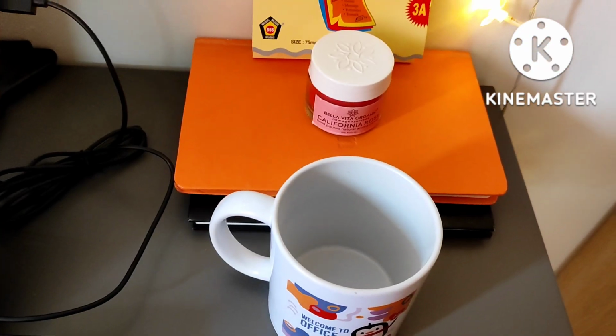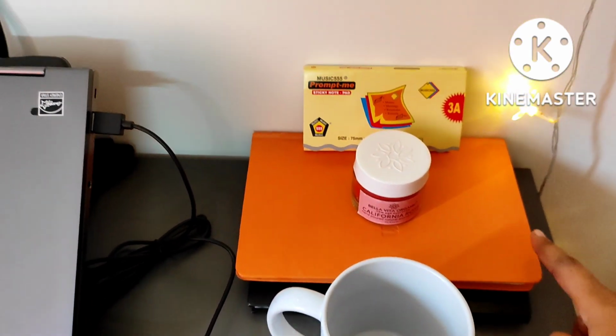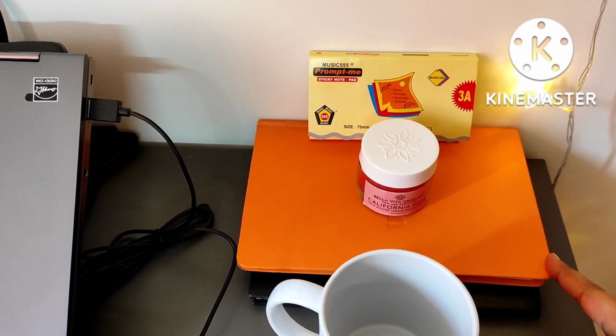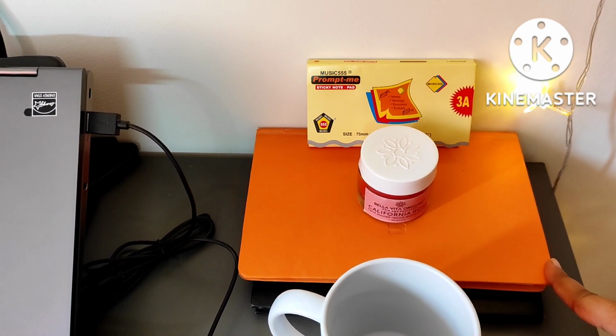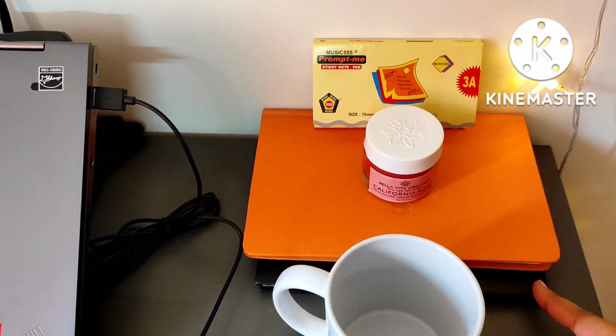Moving forward, I have these two diaries over here. So this one is from Amazon. I got this as an onboarding goodie while I was working at Amazon as an SDE intern. And the one below, I had to buy this. I bought this from Hyper supermarket.